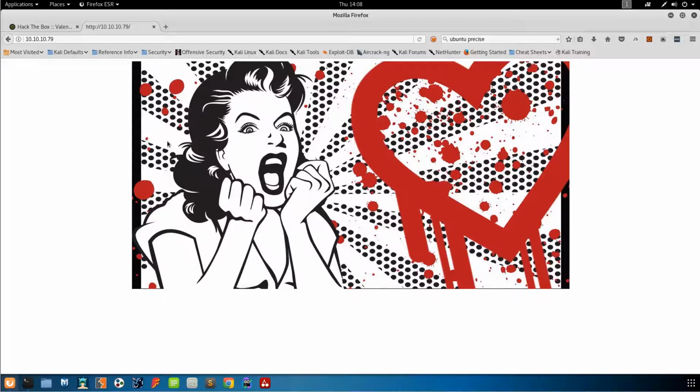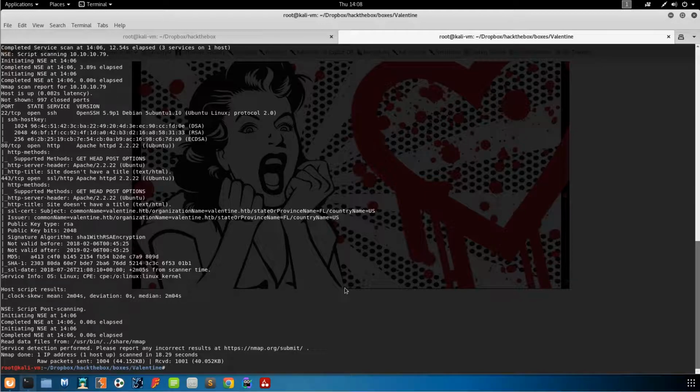And so that combined with the name of the box gives us a pretty good clue on at least one technique we're going to use on this box, which is using Heartbleed to do some reads of memory. But for now, let's start fuzzing the website, seeing what we can find as far as files and directories that are available on it.